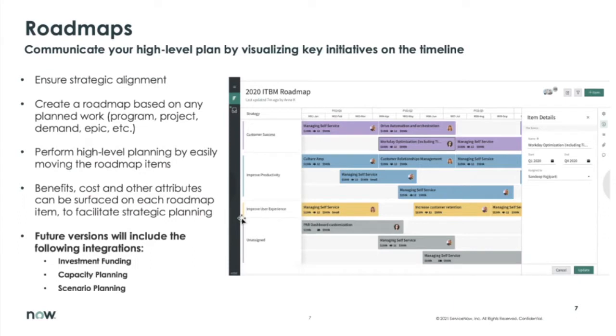Here's another view of that roadmap. There are some preferences you can set there, and I'll highlight that in the demonstration. As I mentioned, this is the first release. There are planned but not guaranteed future versions that will include integrations with some of the other capabilities. We're going to be highlighting scenario planning today. At some point, they're going to be looking at integrating that within the roadmap planning tool.